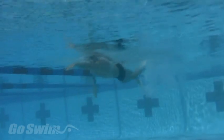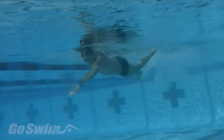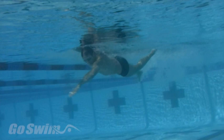If we slow that down and freeze frame it right here, we get a snapshot of Roland as he prepares for the most powerful part of his stroke. His left hand is anchored out front. His right hand is poised to enter the water. His left hip is rotated to its deepest point, and his feet are at their widest separation, which means he's getting ready for the most powerful downbeat of his 6 kicks.